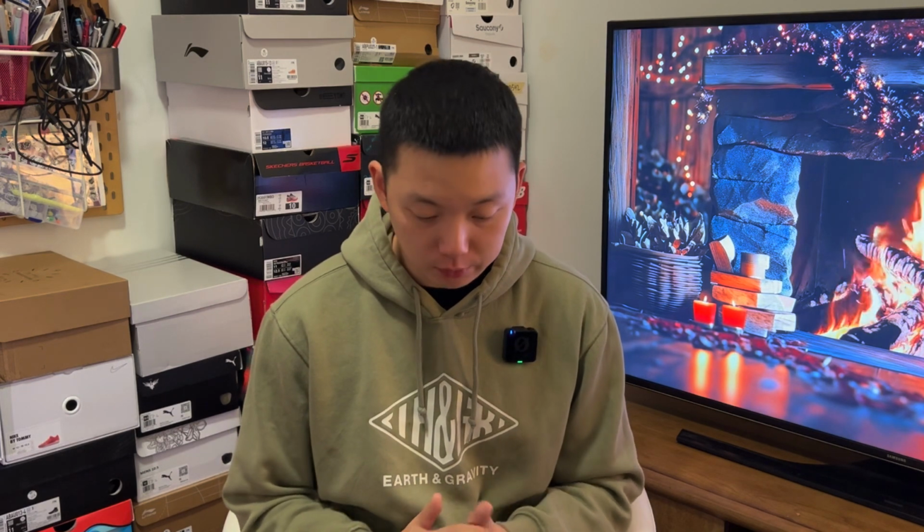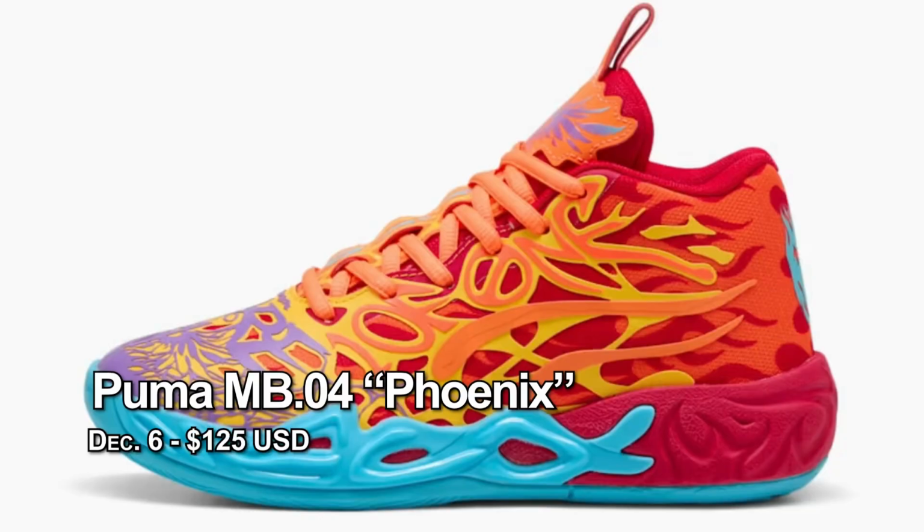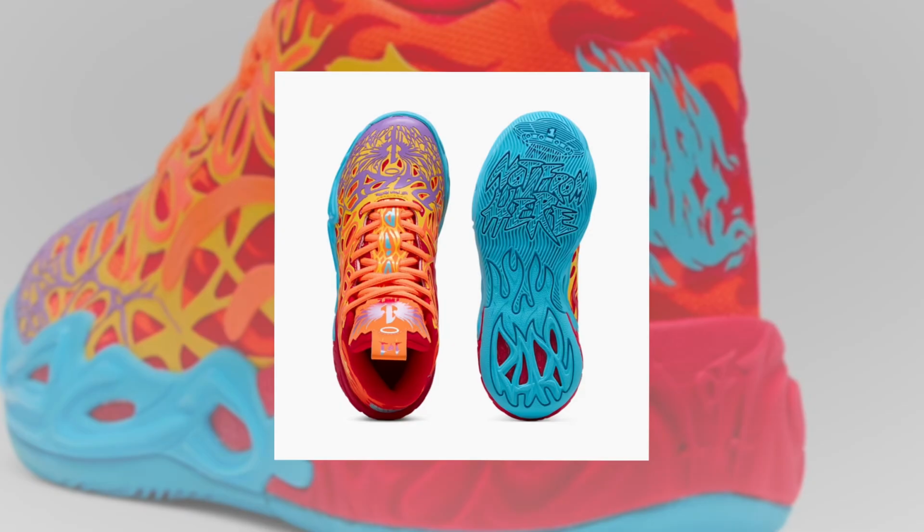December 6th, Puma MB4 Phoenix, if you care about it. It's a big clash of different colors. I can see the Phoenix theme. Red, orange, yellow, blue on the midsole, and some purple at the tip. Yeah, this color combination really creates the flame effect. Too much for me, but it'll pop on the court if you can handle it.